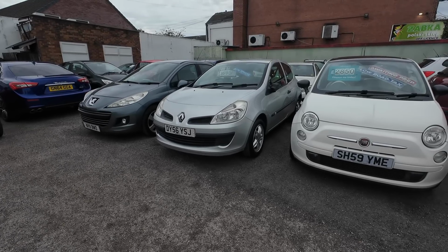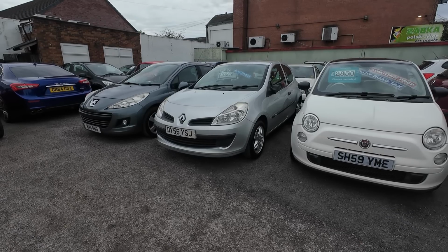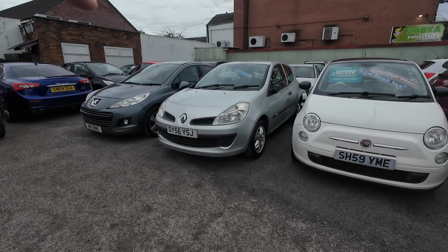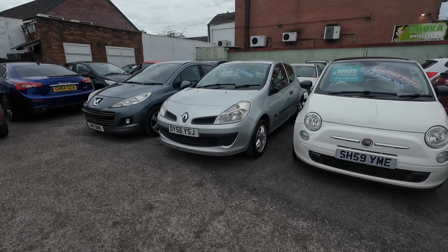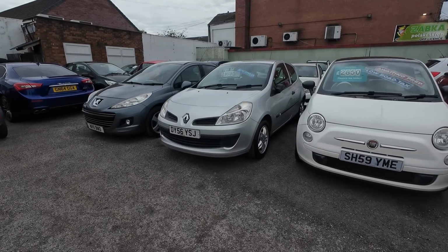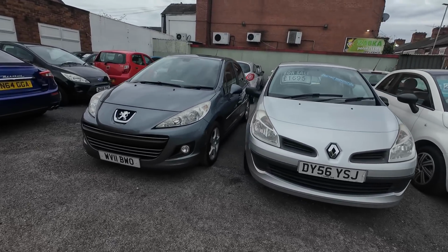Little 2007 on a 56 Clio. I stand corrected if I am. But I've just ordered a new number plate for it because it's horrible. But other than that, really, it's not too bad. Again, this wants a clutch in it. Everything I buy at the moment wants bloody clutches in. But it was a very, very cheap car, so I'm not complaining.